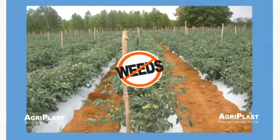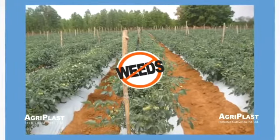So you just have to use it as per the season and climate. You have to choose the weed mat, not continuously from the first day up to harvesting. In monsoon you have to avoid the weed mat, and you have to use the weed mat in winter and summer. It will be better.